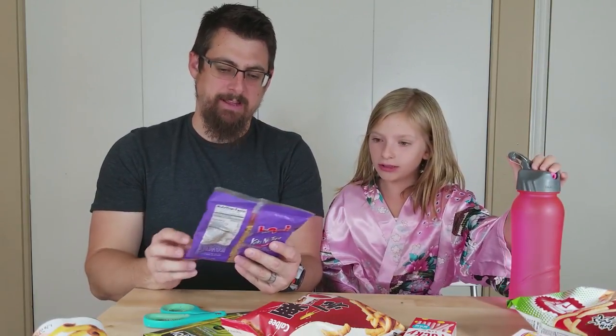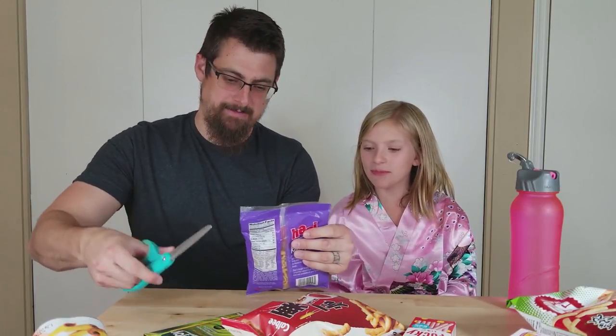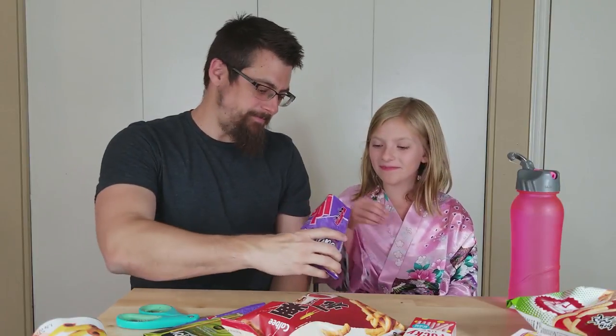Okay. These are called kaki no tane, hoppy snacks. They're called chili bits. Ingredients: rice, waxy corn starch, soy sauce, sugar. I saw some pepper. Yeah, they look okay. This is going to be a change in flavor, I think. Let's see. All right, they look like little rice puffs. All right, ready? Yeah. Might be a little spicy.